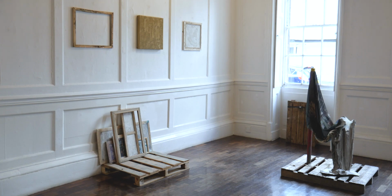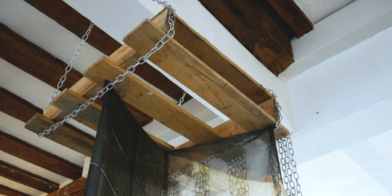So there's a very traditional panelled room at the Minories which is lending itself to the more peaceful pieces of my work. And then the larger space, I'm really getting to get my teeth in and have a bit of fun and make things that are going to leave more of a lasting impact, maybe.